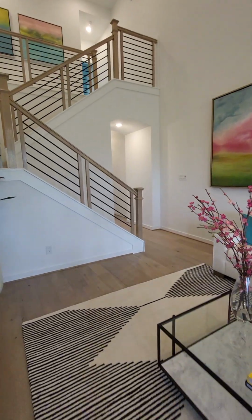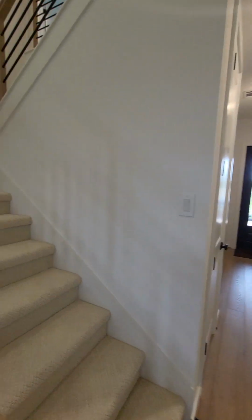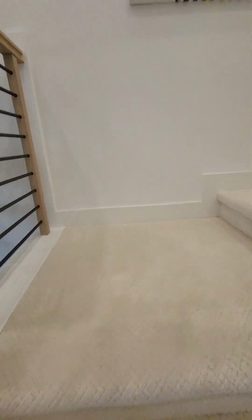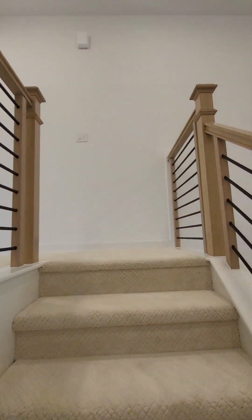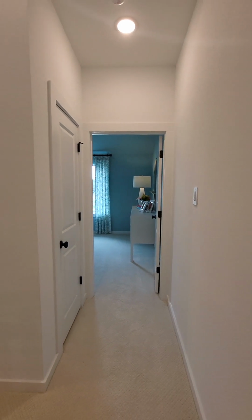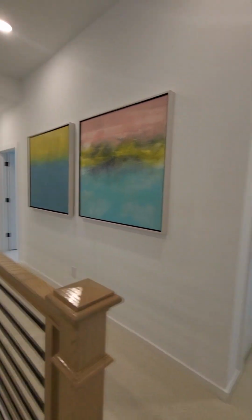I don't know if I'm bold enough to try pink in my house, but I love the way when the designers do it. Okay, going up. They chose to have carpet in this particular model. Okay, when we walk in, there's a room over there. I think the primary is on the other side. A little walkway. We'll start with this room.